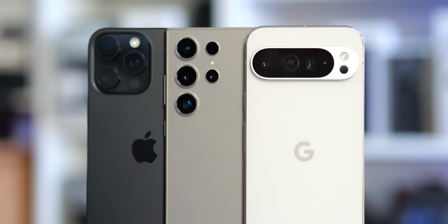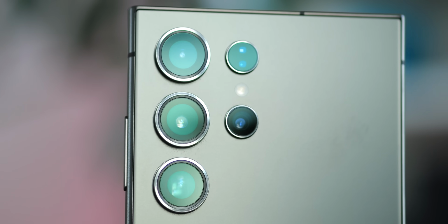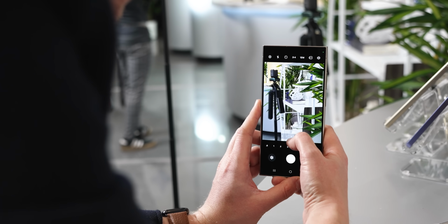And although Samsung is by no means without serious competition in photo and videography, its camera system has the added versatility of a really great 5x telephoto that puts Apple to shame in many situations. In enough other areas, it's kind of a wash.